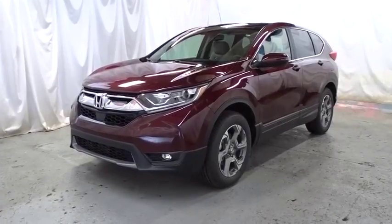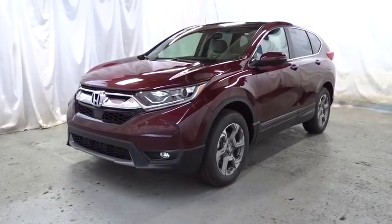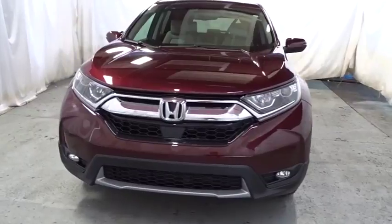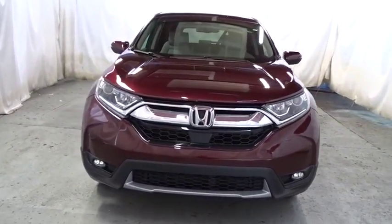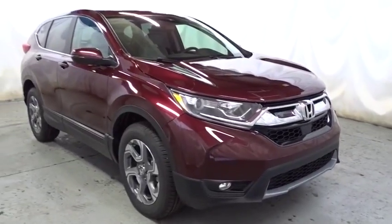2018 Honda CR-V. CR-V, a top recommended vehicle because of its car-like driving manners, good value, cool technology, and comfy interior. This vehicle has less than 100 miles. Drive away with a great deal on this vehicle. Call or stop in today.